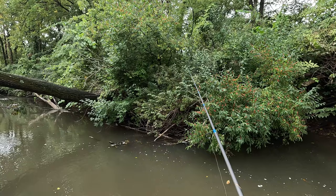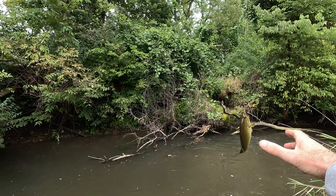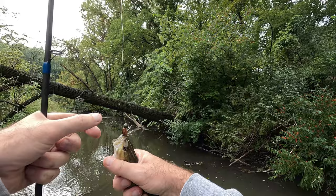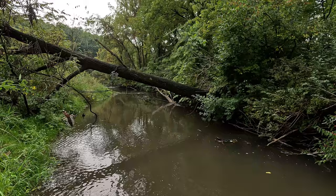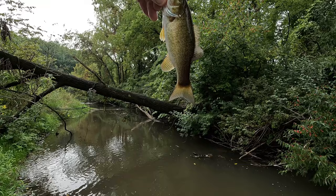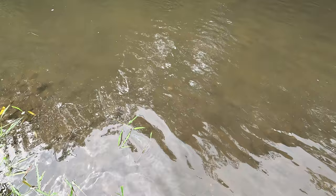Oh yeah, got a fish. Looks like a smallmouth. Awesome. So I know there's bass around. So I took quite a few casts and didn't have any luck up until this point, so that's definitely reassuring. Hey, little ones become big ones. Oh, go ahead and let them go.